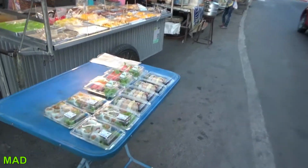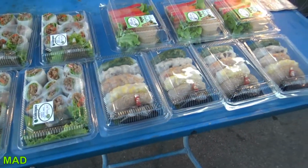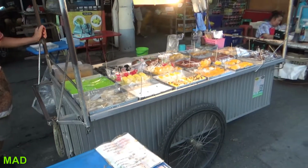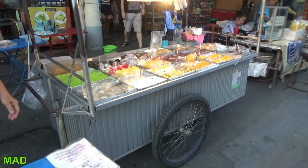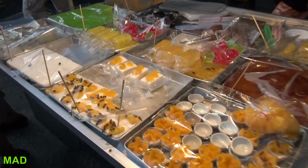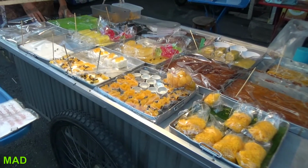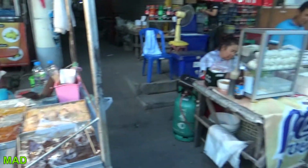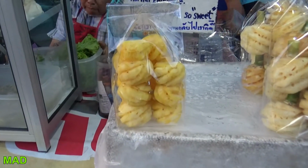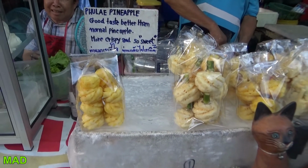Wow. Okay. Spring rolls. Many different kinds. See, this one's got corn in it. Many kinds of spring rolls. Oh, you got attacked by hornets. Sorry. I'm not used to random people that speak English walking by. It's got a few bees around. Steamed buns. Oh, look at this. Baby pineapple. Chiang Rai pineapple. Good taste. Better than the normal pineapple.